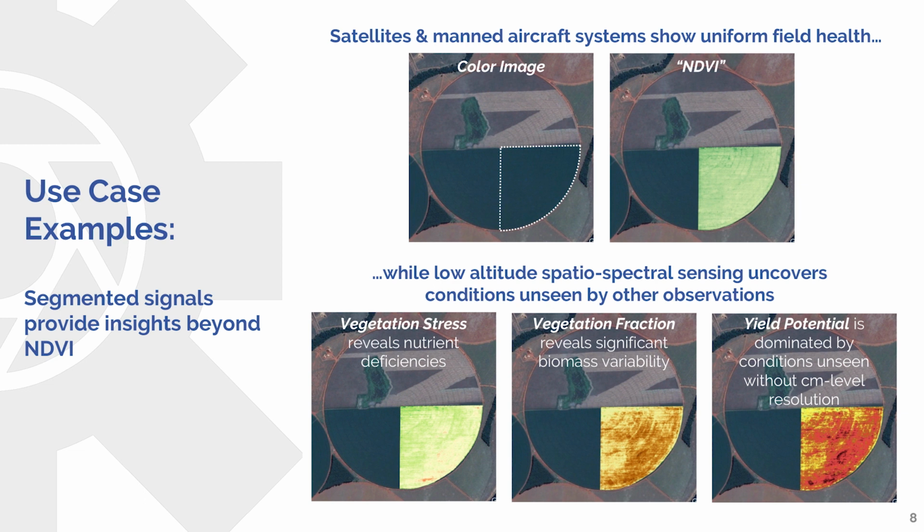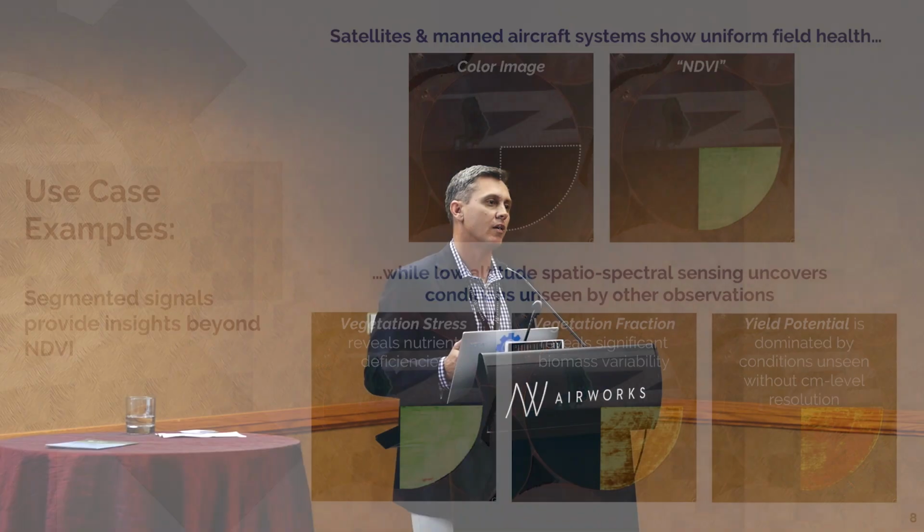Furthermore, when you separate the plant matter from the background soils, you can produce a product that we call vegetation fraction, which is the ratio of growing plant matter to background soils. And this is really looking at biomass in the field. So when you compare the biomass and the amount of stress in the plants, you're really getting to a better picture on what yield potential looks like. And if you look at this data, you see there's actually a substantial amount of variability across the field that's not apparent at all from the NDVI or color image that are collected at higher altitudes. And the reason is the processing techniques that are enabled by high-resolution, low-altitude drone systems are really what enables that deeper level of insight.